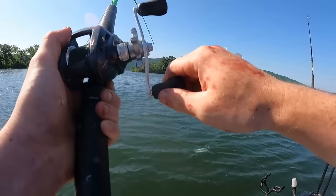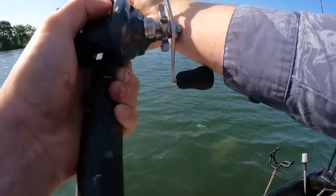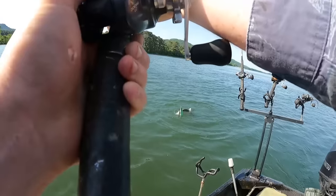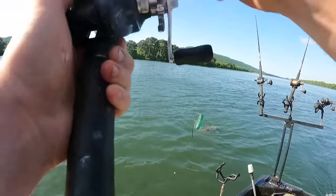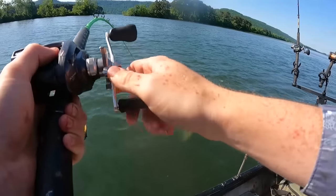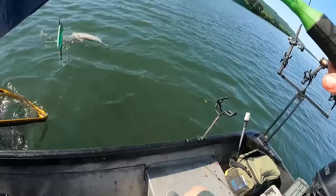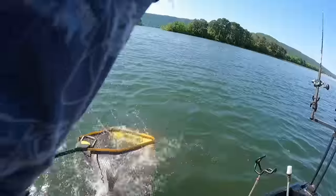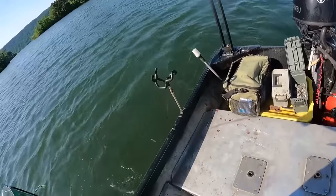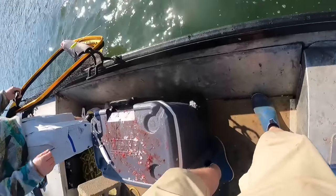Come on up here, boy. Come on up here. Okay, he is in that back line. To some capacity. Come here. God, he's fighting. All right. We're on. That didn't take long. All right.